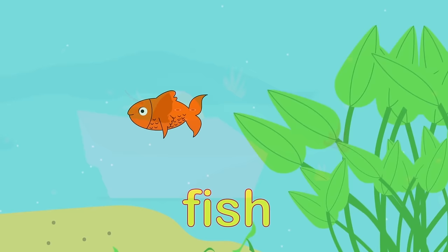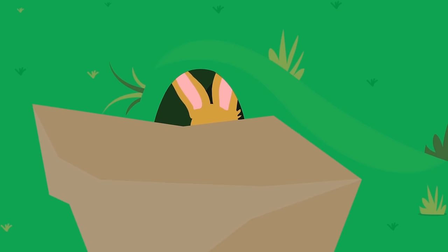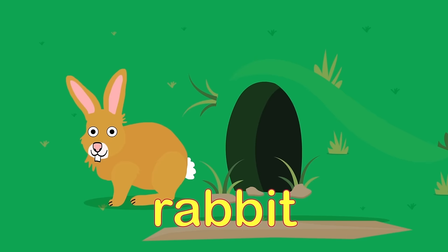I can see a nose. Look, it's twitching. And there's two big, pointy, fluffy ears. Come on out of your hole. It's a rabbit. Oh, hello, rabbit.